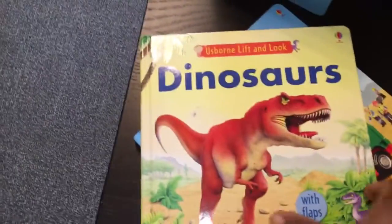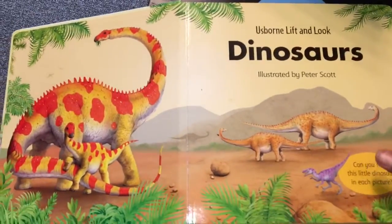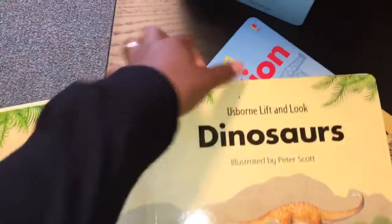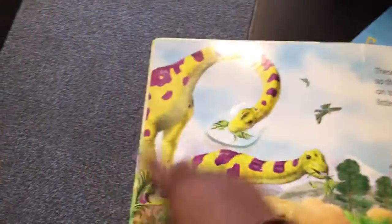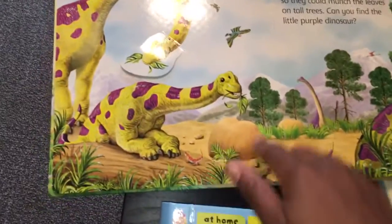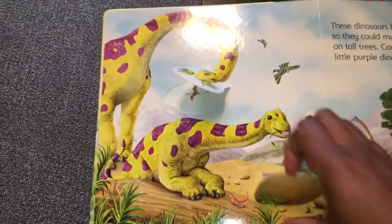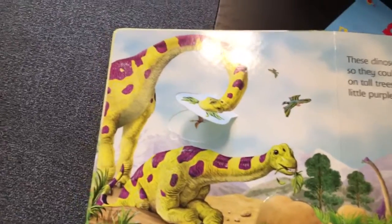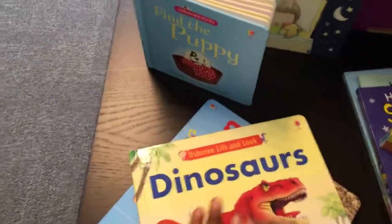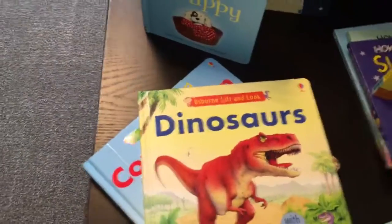The Usborne Lift and Look. This is a really good early lift-the-flap book. It's not too much text, but it has a sweet little story with each page. Like this is the dinosaur one, which, you know, kids love dinosaurs. So you have a story to tell, but they're also always looking for a particular character. On every page, they're looking for the little purple dinosaur. So you can read the page, and then they can look till they find the little purple dinosaur, and they have something to look at behind the flaps. Really popular, a great one with toddlers. Pretty sturdy too. So I've got several of these. There's construction sites, there's tractors, there's a couple of different versions of that one.